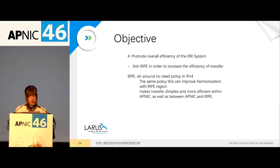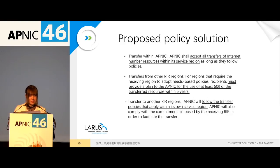If APNIC also adopts the same policy, it can for sure make transfer easier and more efficient within APNIC, as well as between APNIC and RIPE. Well, last but not least, the no-need policy is also, in a sense, economic, as it can reduce the administrative cost of APNIC.